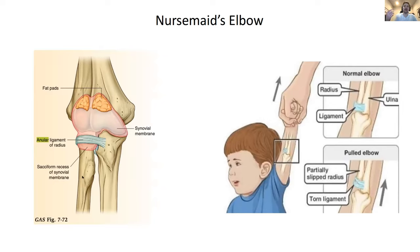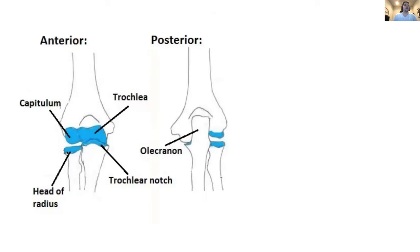It's really painful at the time, but as soon as they set it back in place, the pain goes away. So this is just a common injury that happens in kids because their ligaments and their bones aren't fully formed. It's called nursemaid's elbow, but definitely know that in the context of the kid, right? All right, so just a couple of buzzwords to remember.